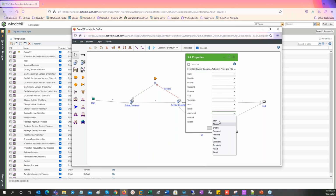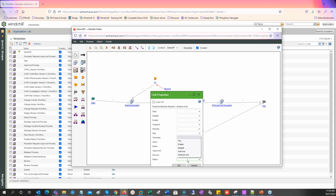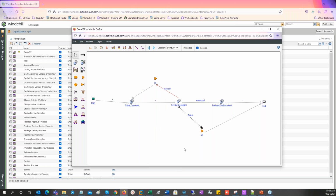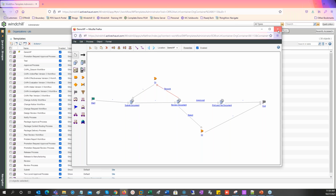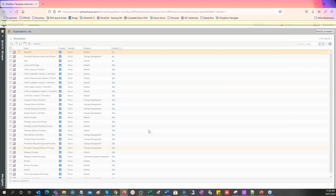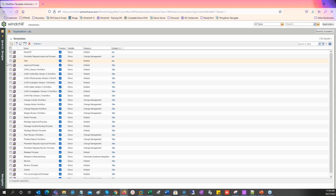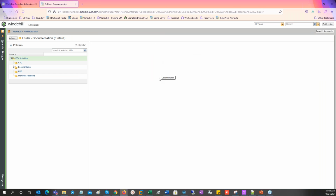And this one is for approve. You just set it for approve. And the last one is for reject. Set that for reject, and then save our file, check it in. And now we can go and create another test document for this, just to see if it is working as expected.